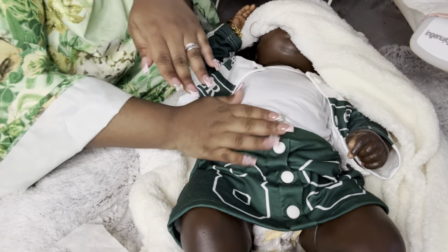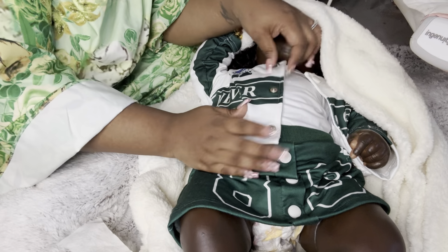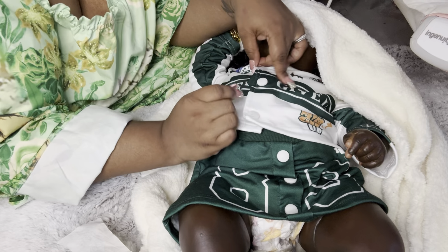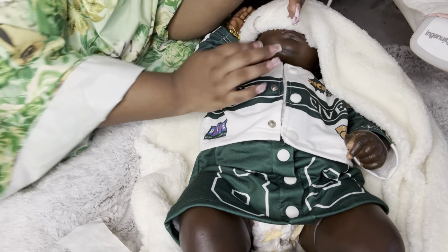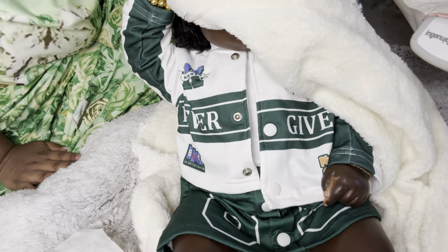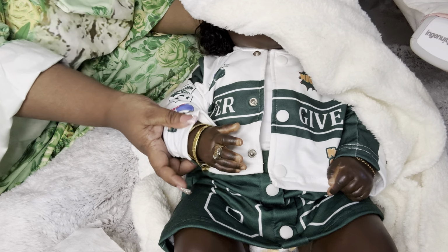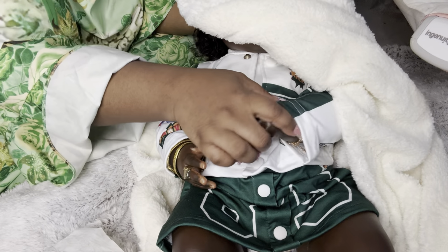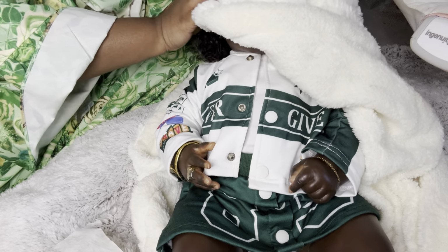Okay, and she has this little green and white jacket. It says never give up, and it's in green and white. It's got the K winner on it. It's so cute. So that's her fit. And she's got her little bangles on, her little name ring, and her little chain bracelet. All right, guys, this is her.